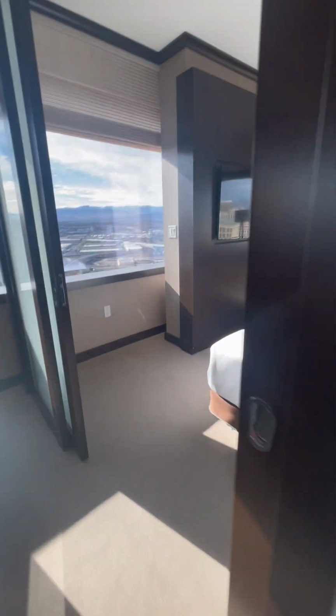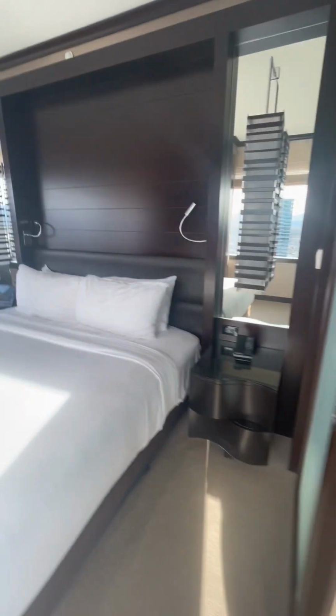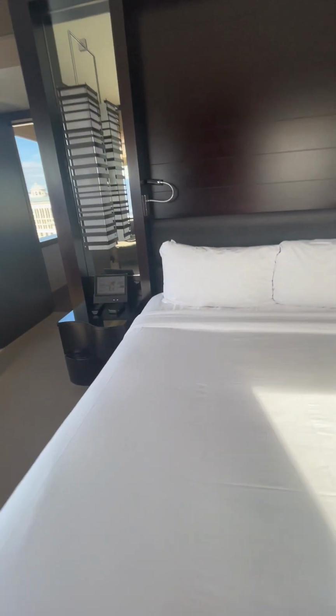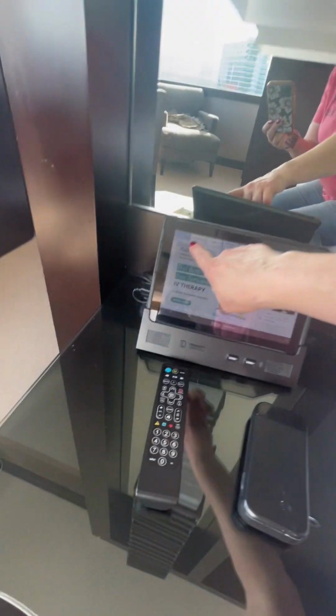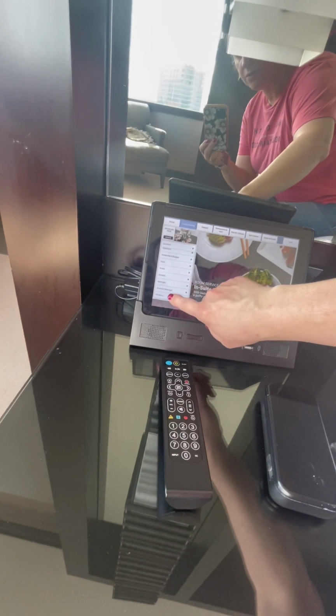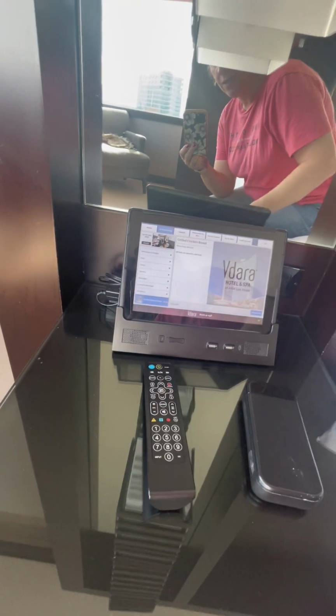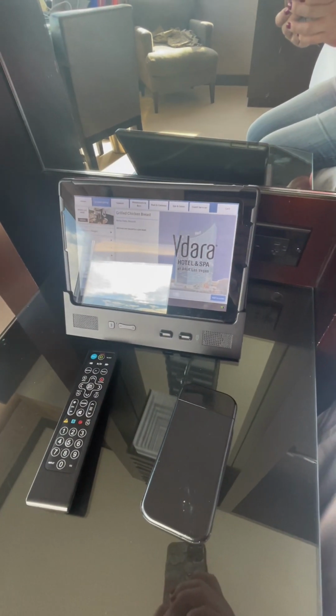I did not show the bedroom. King size bed, table. You can order everything on the iPad. This is where you order your dining. They have breakfast, lunch, dinner. They also, it's pet friendly, so they have a pet area too that you can order for your pets.